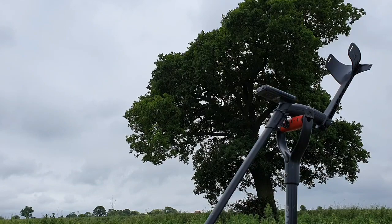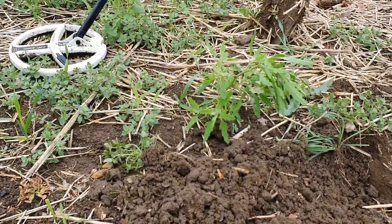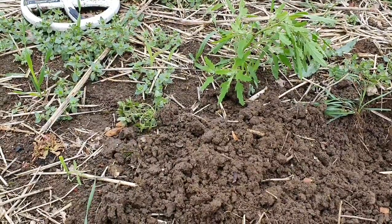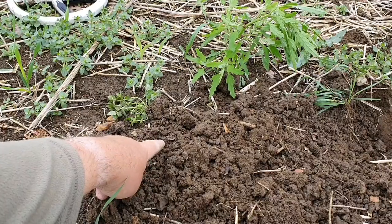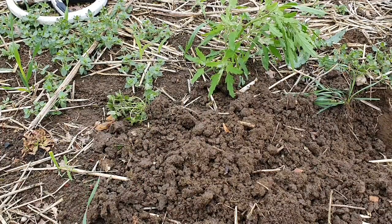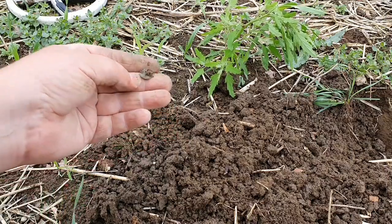Right then, folks, I just had a nice little find down here, or it looks like a nice find. Don't know whether you'll be able to see it. I can just because I know where it is, but just here at the end of my finger it looks like a little hammered coin. So let's just pick it up and have a look. I haven't picked it up, I've just turned the soil out and I spotted it.